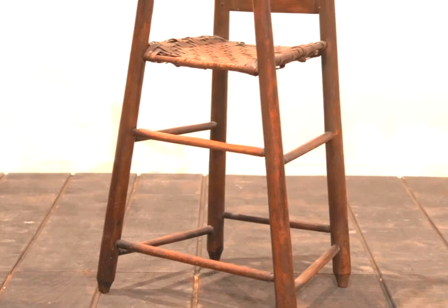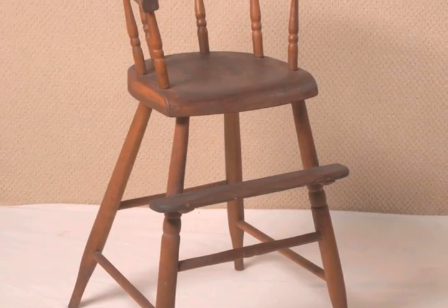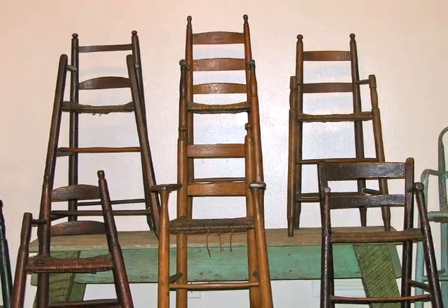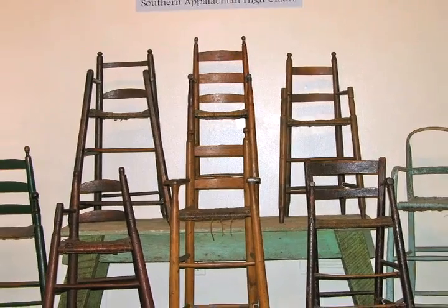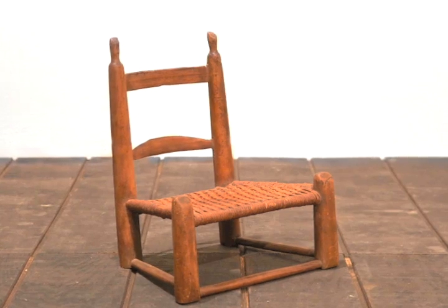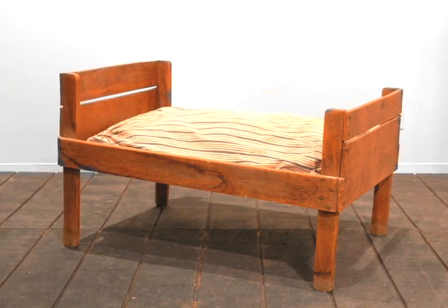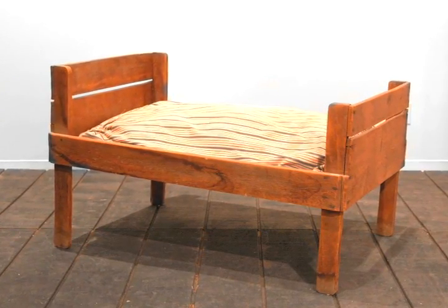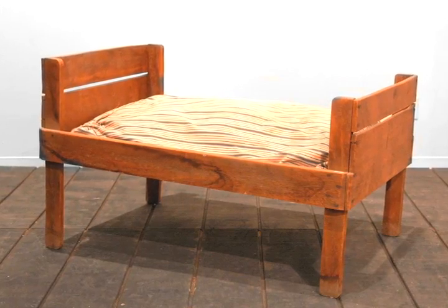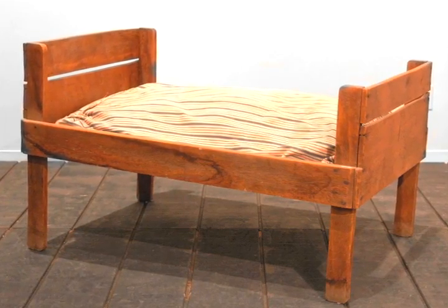One section that I really like in this exhibit is our section on high chairs. It's amazing how stylized they are and how well they've stood up over time. No telling how many kids sat in these high chairs, and the fact that they've still withstood that is a testament to how well they were made. We do have several pieces of miniature furniture in the exhibit, and we have a small bed, probably made for a little 2 or 3 year old kid, and I just assumed looking at it that this kid had lived the first couple of years in a crib or cradle, and this was their first introduction to a bed.